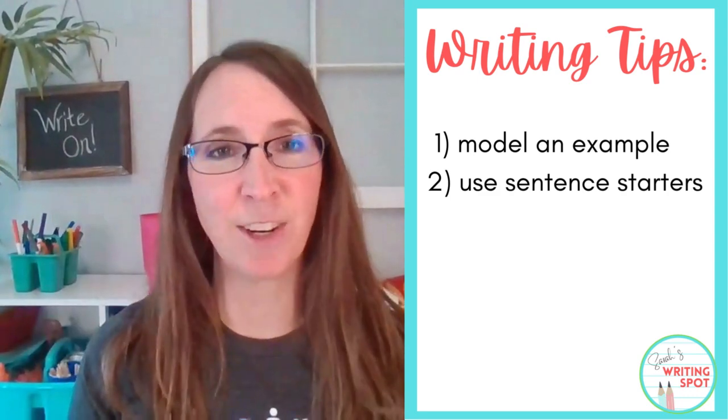Writing tip number 2, use sentence starters. This one is really effective. A lot of times kids just don't know how to get their sentence started and going. So a lot of times I'll give 3 or 4 sentence starters. I'll put them up on the board and they can choose one that they like best. And sometimes that's all they need to just get them going, get the ball rolling.